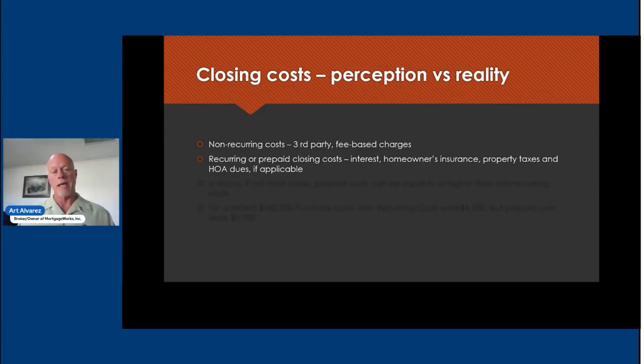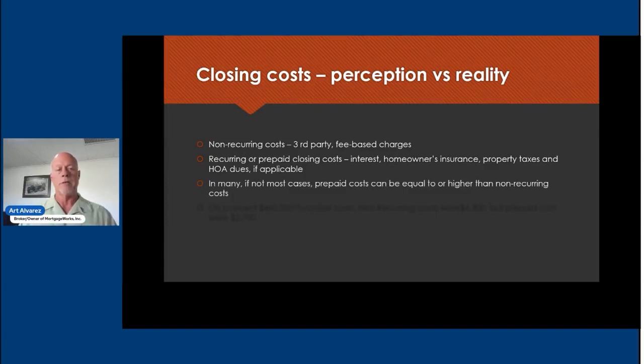And then the last item is HOA dues. If you have HOA dues, you may have to pay those. You usually have to pay 1 month in advance, and there may be a transfer fee from the HOA company. And as a result, in many cases, if not most cases, the prepaid costs can be equal to or higher than the non-recurring third-party fee-based charges.